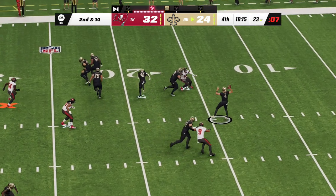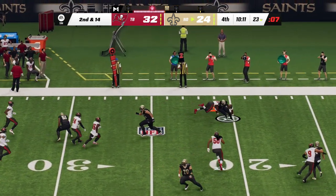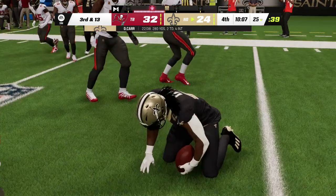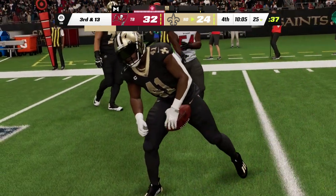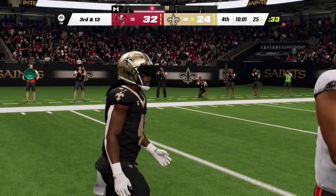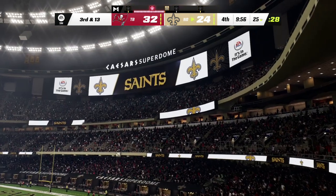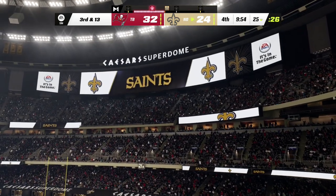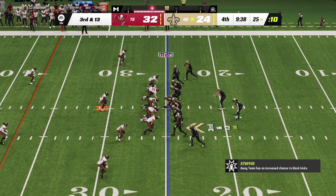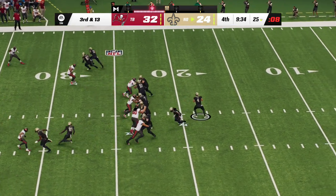To throw, it's Carr. They'll set up the screen now to Kamara. So able to break through the initial contact and then down right near the 25. So the screen good for only 2. Now it's 3rd down. Good reactions there defensively. That screen was a little slow in developing, and they shut that one down with little gain. And this offense on 3rd down today, they're hitting at just 30%, 3 for 10. This is going to be 3rd and 13.